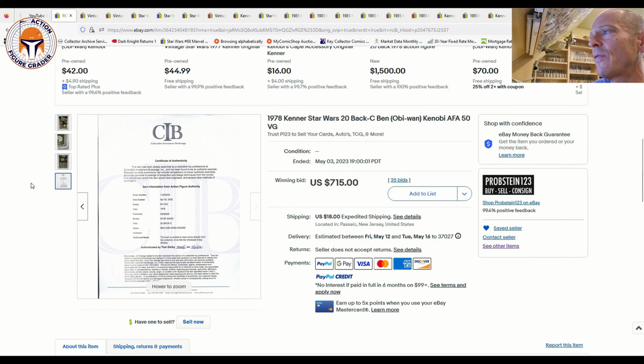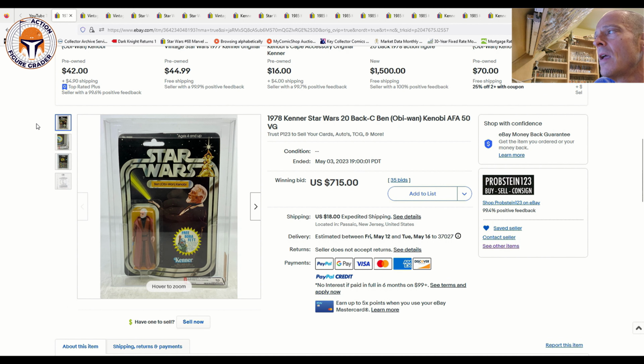This item is verified to have come directly from the collection of ex-Kenner employee Craig Stokely. So that might be why this one sold for so high. I mean, obviously it's a 20 back Ben Kenobi, so there's going to be some demand no matter what the grade, but being an ex-Kenner employee, that adds a little bit of gravitas to it. That one sold for $715 plus $18 shipping.